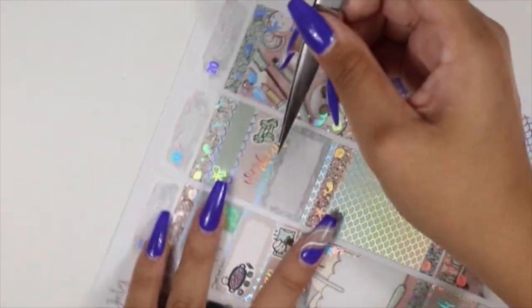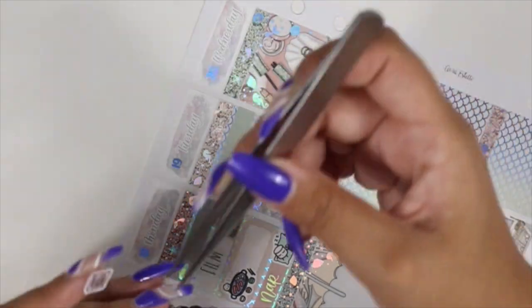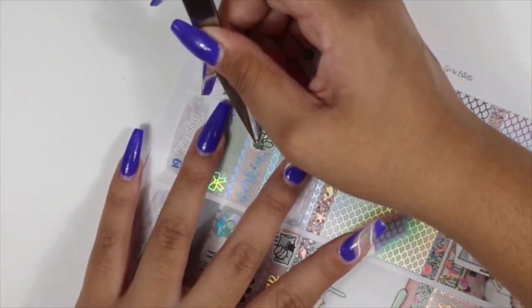Oh, I ripped it. No. Let's see if I can do some sticker surgery. This is from, where'd it go? From Crest Press.